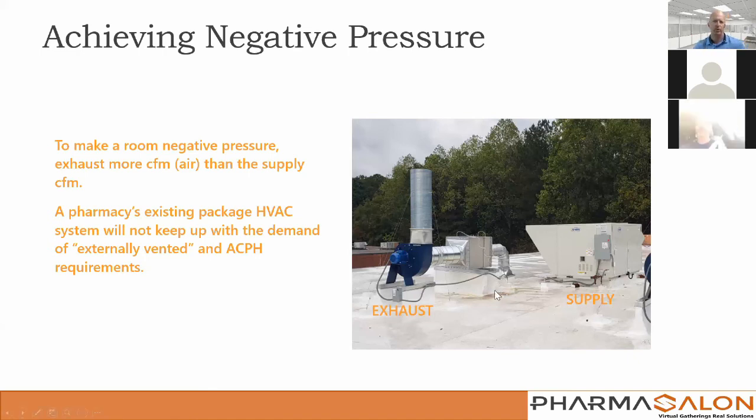And that's the exact same thing that we're doing with our USP 800 clean rooms and/or non-sterile compounding environments. We're conditioning outside air, we're putting it in the space, and then we're pumping it right back out again. There's nothing about your existing air handling system that was ever meant to do that. That's not how your air handling system works. And I could bore you to death for hours on how air conditioners work. We're not going to do that here, obviously.